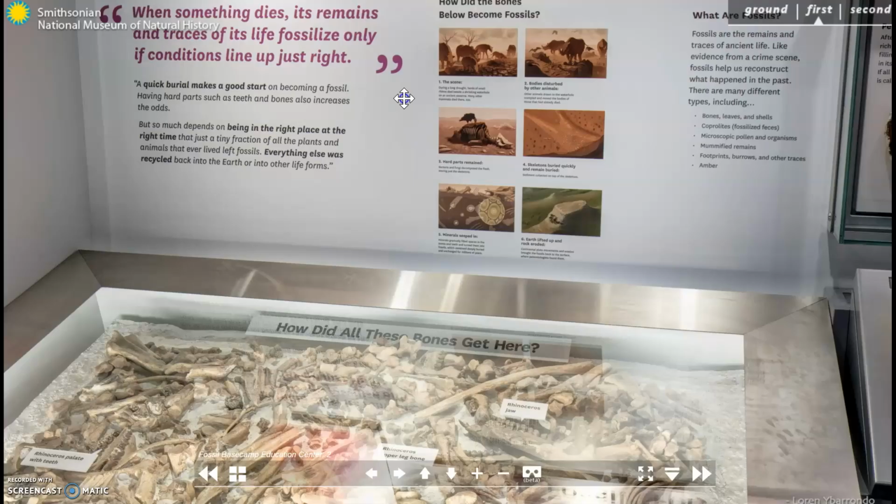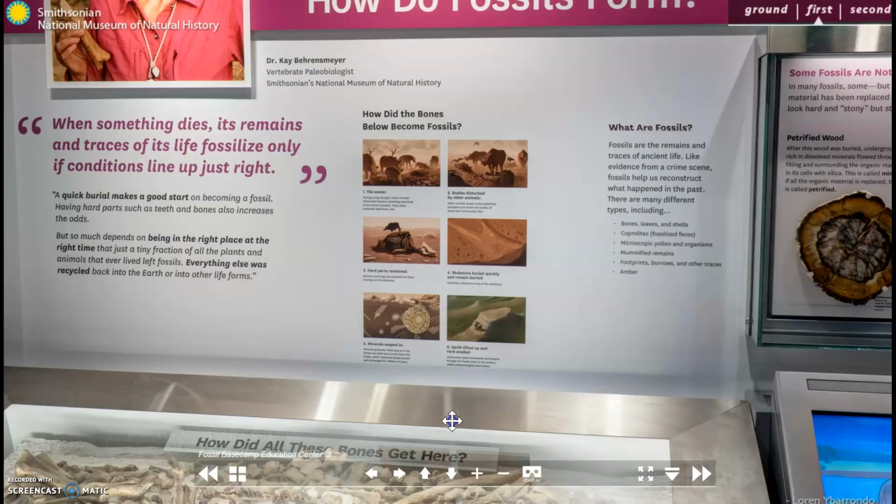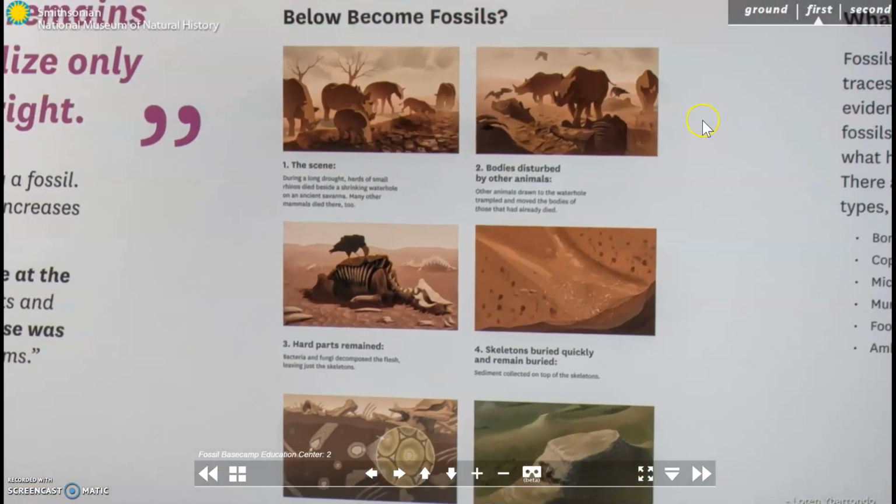So if we look down here, we can see all these rhino bones and fossils. We see a jaw, teeth, leg bone, more teeth. And this diagram is going to tell us how they became fossils. So steps 1 and 2, the rhino dies. Step 3 is where bacteria and fungi decompose the flesh, leaving just the skeletons.